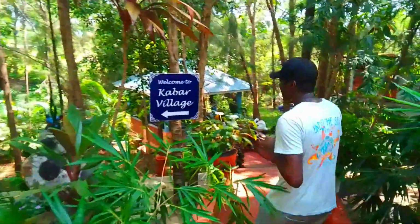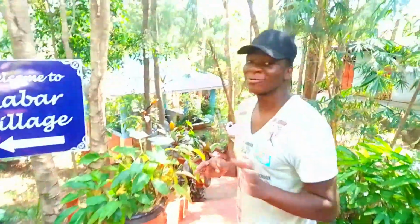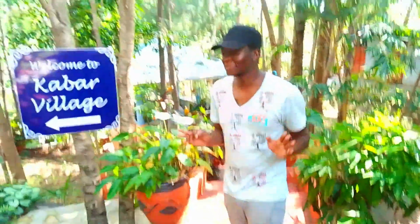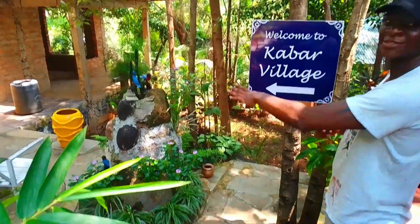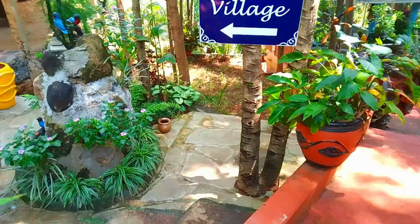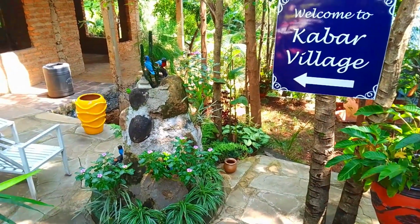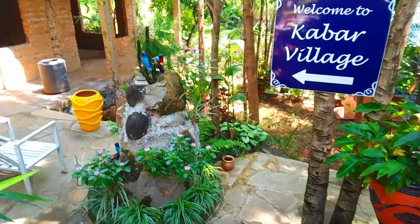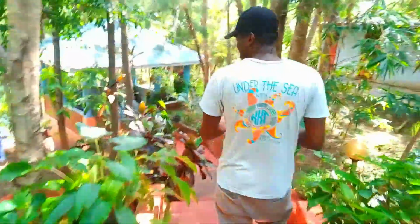So we are in the KABAR village. This is just a homestead, my people. It's not a resort or something, it's just a homestead. So we have a waterfall. Waterfront. It's really nice. If we could have known the designer, it could have been better. No, we market him or her. So I think just keep going down.